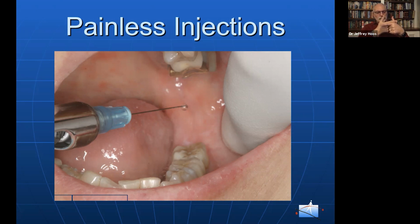1, 2, 3. Look at me. And slowly deposit your anesthetic. Now, take a deep breath, stretch open, and the needle comes out. It is so routine for me, you need to practice this, just as you have to practice a magic trick.